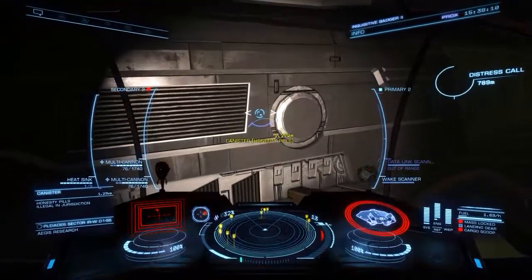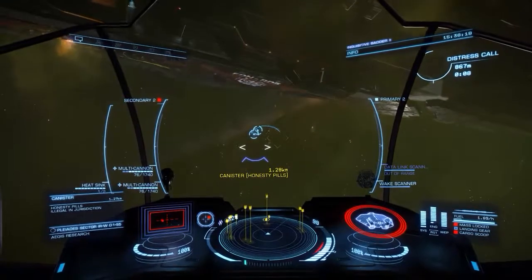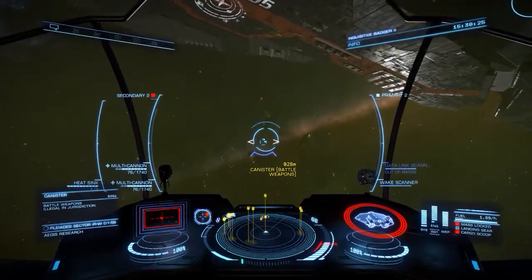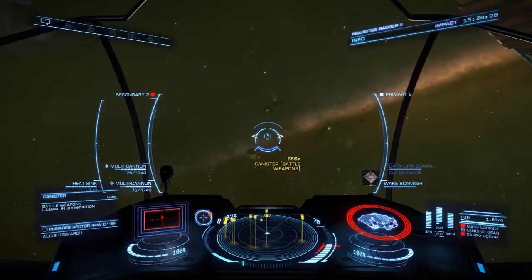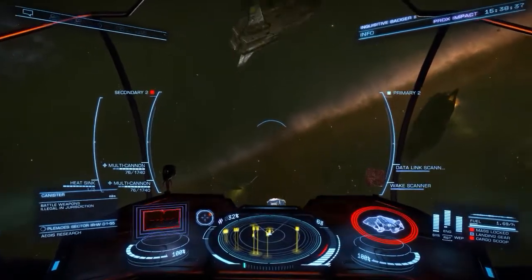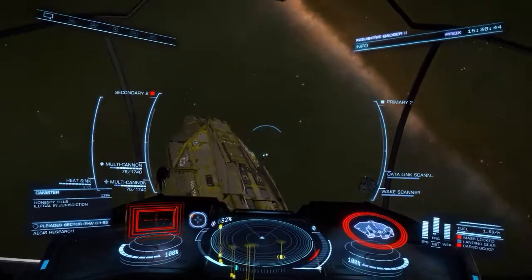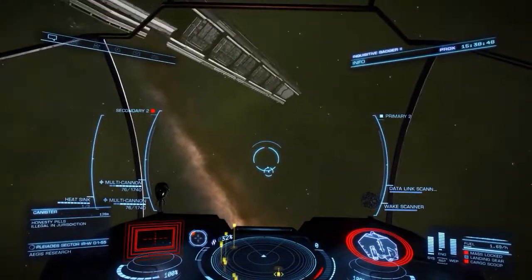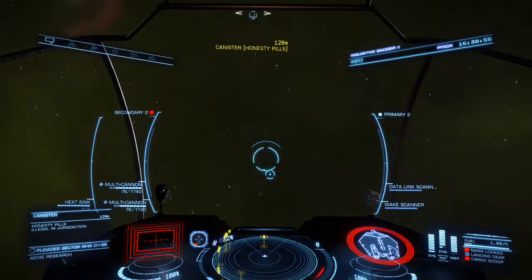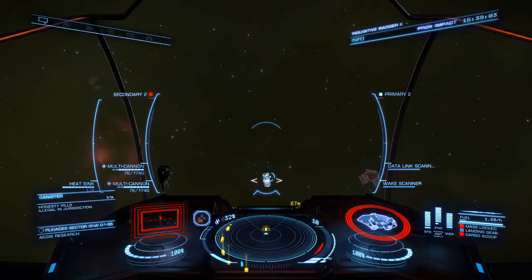Right, honesty pills then. Where are they? Battle weapons. Whoa, we're gonna have all of this. Always assault ships. Oh, for God's sake. Honesty pills. Right. Let's get my head back in the game. Now they're illegal in this jurisdiction, so what the hell am I going to do with them? Oh. Whatever.